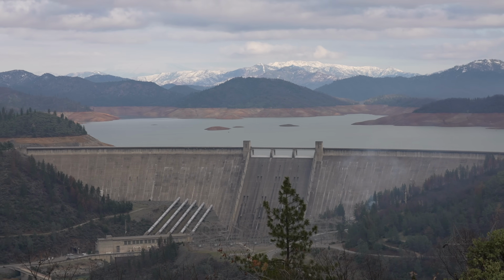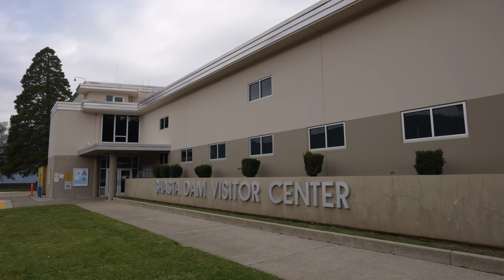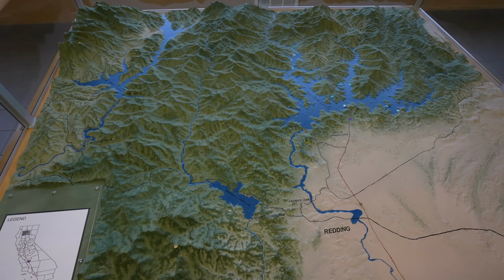As you get closer to the dam, you can stop at the visitor center to learn more about it as well. It's the 8th tallest dam in the United States and it was built in 1945, so it's an engineering feat that's well worth seeing.